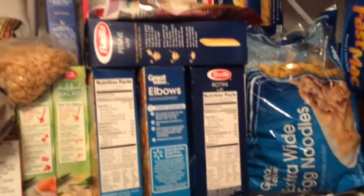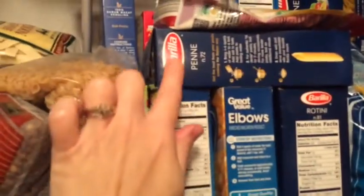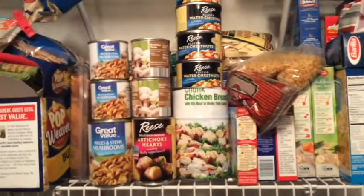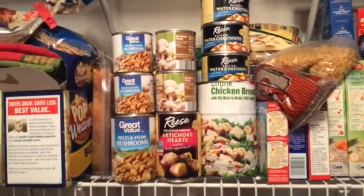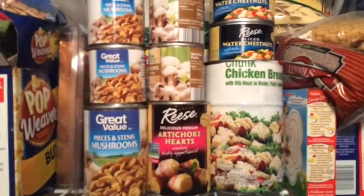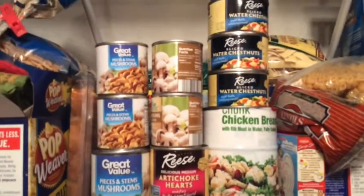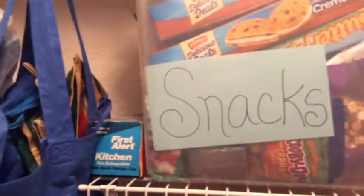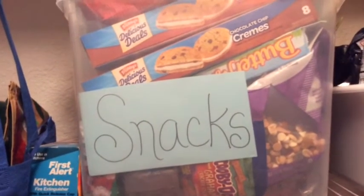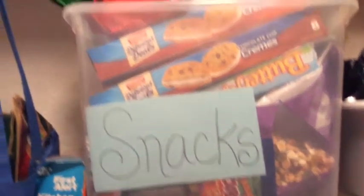There's all my pasta, and you'll see one of the boxes I just got, I just put up here. I just got some quinoa from Aldi yesterday. I've never had it, and I think it sounds really, really good. There's some more pasta. I've got some canned chicken breast for chicken salad. I have some things for making my sweet and sour chicken. I've got my canned mushrooms and my water chestnuts. Then up here, I have crackers and chips, so snacky things. And then I have a snack bucket, I guess, that has just random little graham cracker things and, I don't know, trail mixes and cookies.